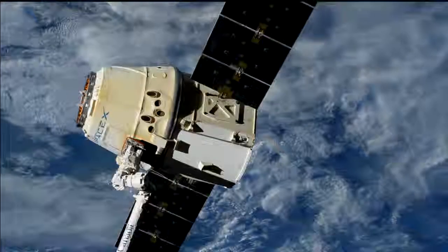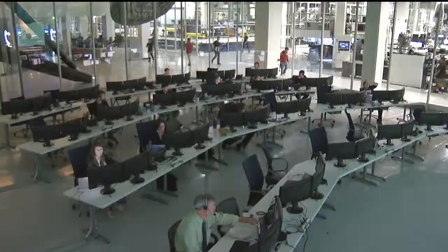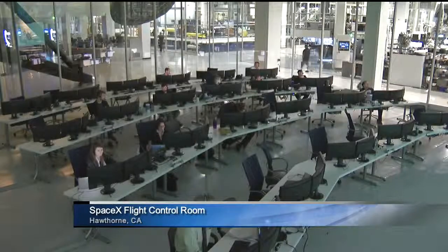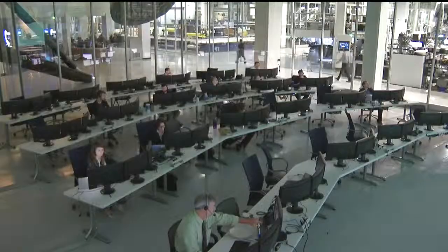And SpaceX Mission Director Jay Arena is leading teams in the SpaceX Flight Control Room in Hawthorne, California. Teams there will take over Dragon operations once it departs the vicinity of the International Space Station all the way through its splashdown in the Pacific Ocean later this afternoon.